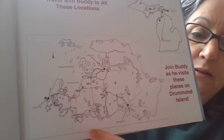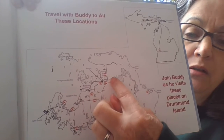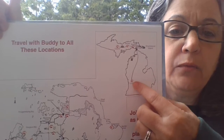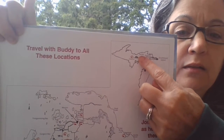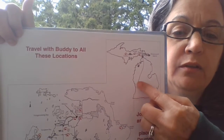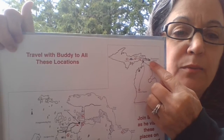It says, "Travel with Buddy to all these locations and join Buddy as he visits these places on Drummond Island." Now look at that. So this is a map of Drummond Island. And these are all the little spots where he's gone. Huh, and look, he's even gone all the way down to Grand Rapids. And this is how you get, see, here's Drummond Island right up here. So this is the lower peninsula, this is the upper peninsula, and there's Drummond Island. Okay, let's get to the story.